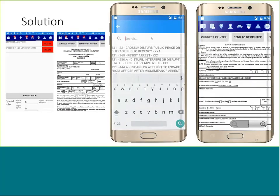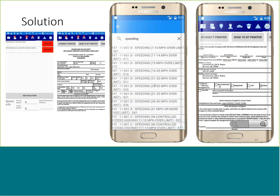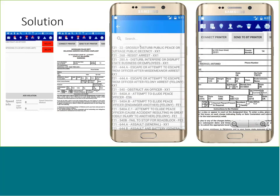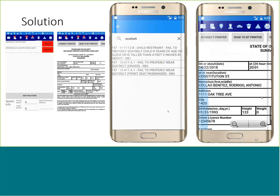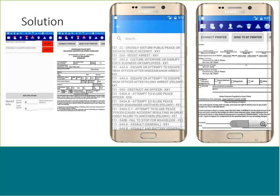This is the part I was mentioning before of how the officer can just look for a ticket, and by clicking on it, they can add the ticket to your violations, and then just look for a second ticket, and as well just click on it, and that will give you 2 tickets, one for speeding and one for not wearing your seatbelt.